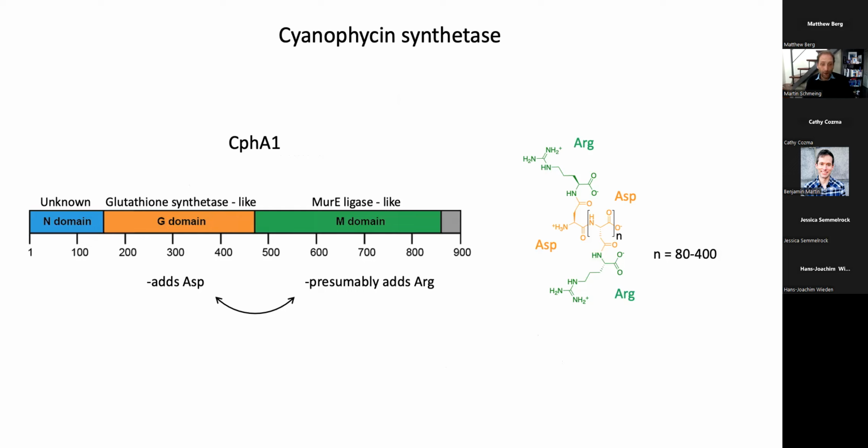So kind of structurally, this was before AlphaFold or AlphaFold 2, and we had only the sequences to look at to see what it might look like. And we could see that cyanophycin synthetase 1, CphA1, would have 3 domains. One domain is completely unknown in structure or function. We knew there were some alpha helices in there, but that's about it. Then the second domain is related by homology to glutathione synthetase, which makes amide bonds, so that makes sense. And it was known from Steinbüchel's work that that's going to be the thing that adds Asp to cyanophycin.